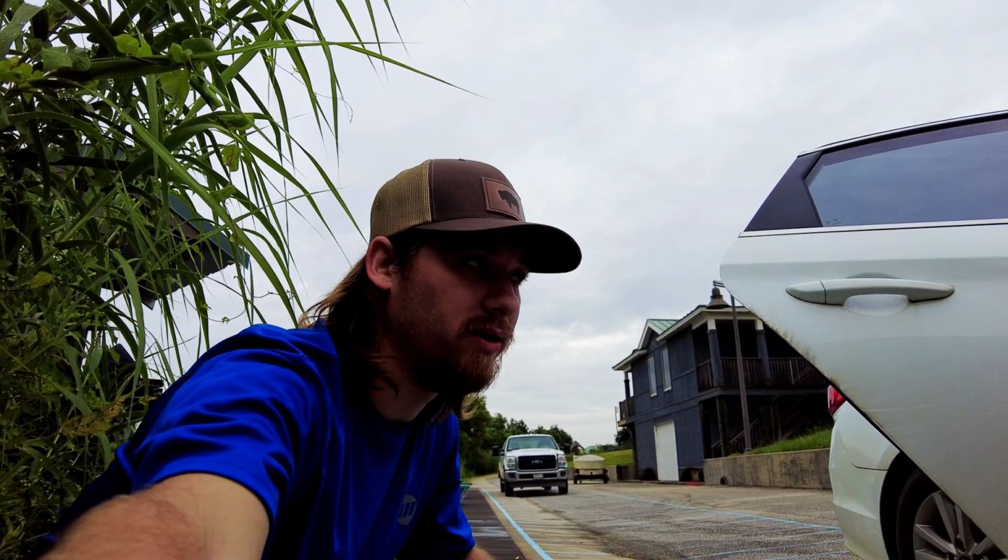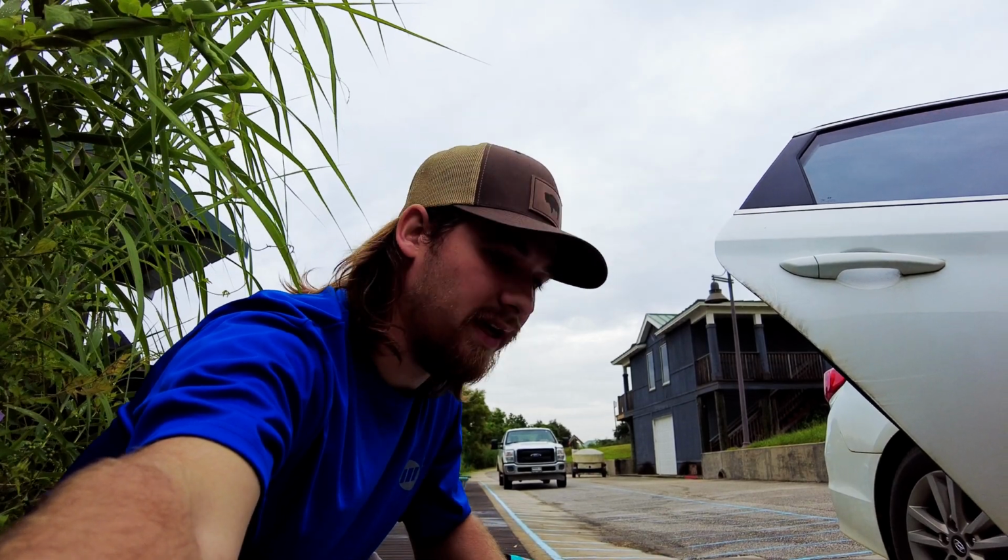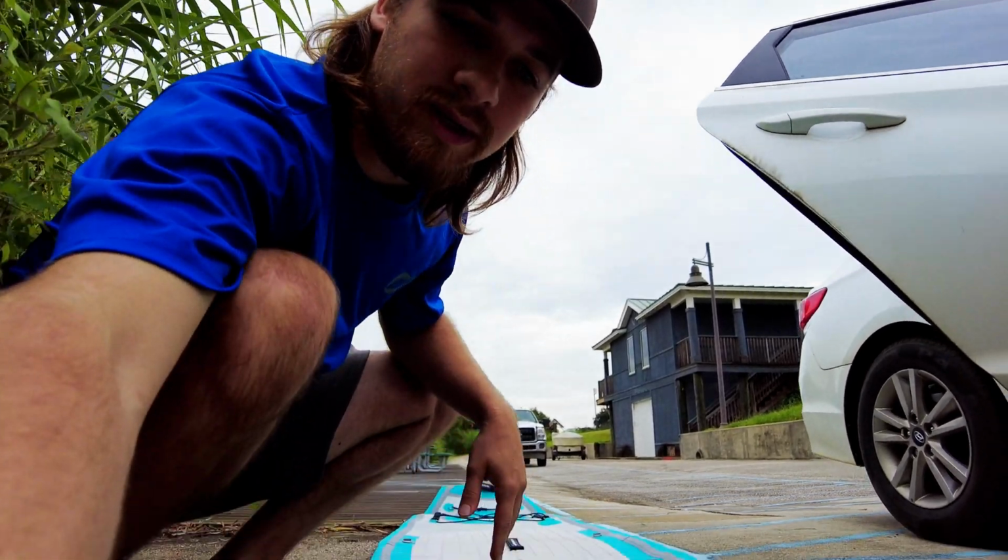I don't like using it, so I went ahead and bought the electric pump that plugs into your car, or you can get a battery for it. So we're gonna plug that in and we're gonna inflate this thing up. I'm gonna set the camera up to record it so you can see about how long it takes. I'll put a timer on the bottom. So let's get to it.